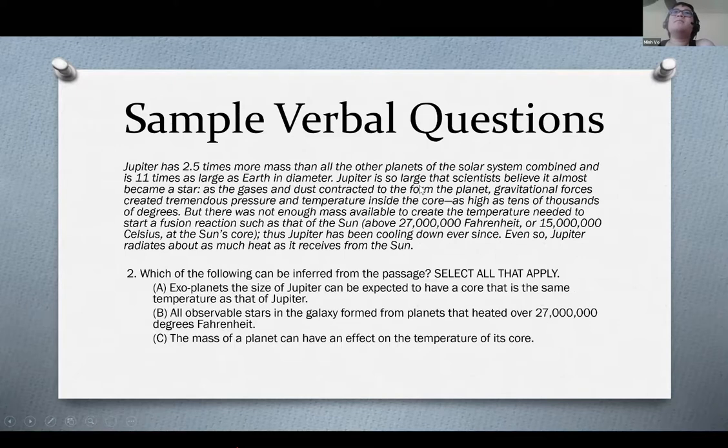All right, so we're going to use the same passage again, and this will happen with your reading comprehension passages. A lot of times you'll have one passage and 2 to 5 questions on that passage. You'll always be able to see the passage. If you move on to the next question, the passage will stay there and you'll still see the question.